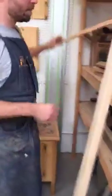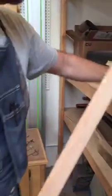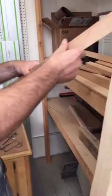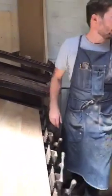If it's the right length, like this piece of cherry, I know I can laminate a few of these after I cut them to roughly a little over the thickness I want. Then I'll put them in this big clamp rack and use about three of these clamps. Let them sit for a few hours. Then we put it through the sander.